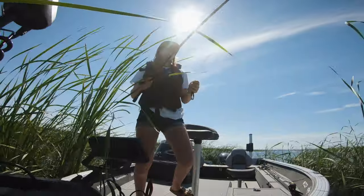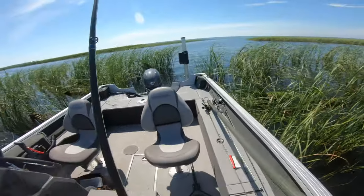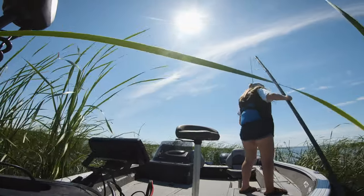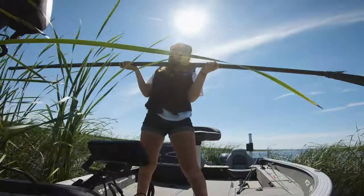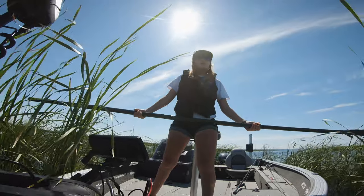Oh, I hear a fish jump over there. Okay, what do I do? I should probably use my push pole. Let's try this thing out. I've only ever used it once before and I really struggled. Oh gosh, that was loud. That's the exact opposite of what I'm trying to do. For those of you who don't know what a push pole is, this is what a push pole is. And how you use it is quite simple.